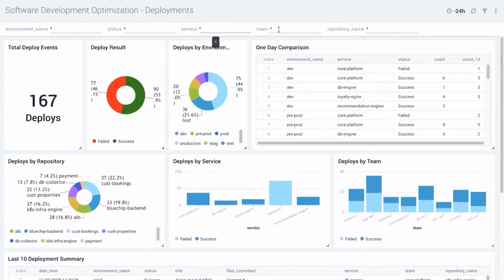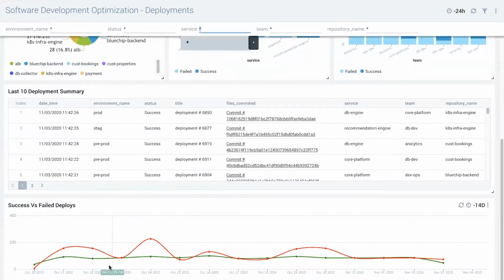And again, by default, this data is all aggregated across all of the different pipelines, but if there's a particular service that you want to go in and understand success versus failed trends, you can go in and type that out. And then once you do, that data will be filtered so that you can see a view that's helpful for your particular service of the success versus failed deploys.